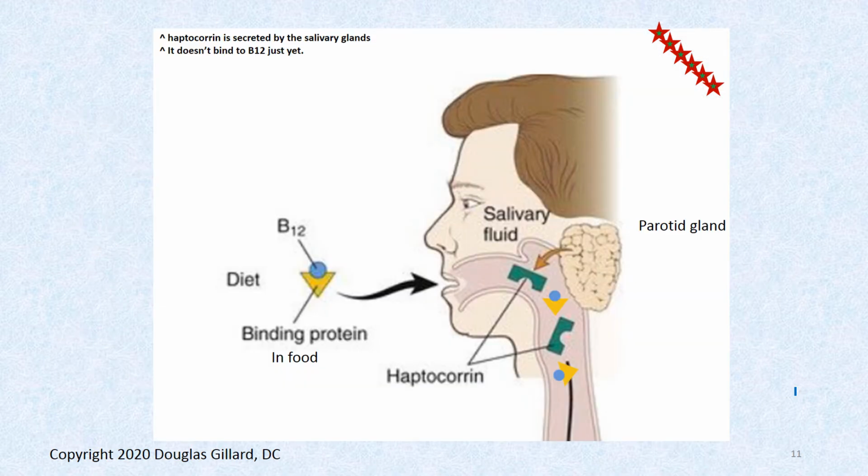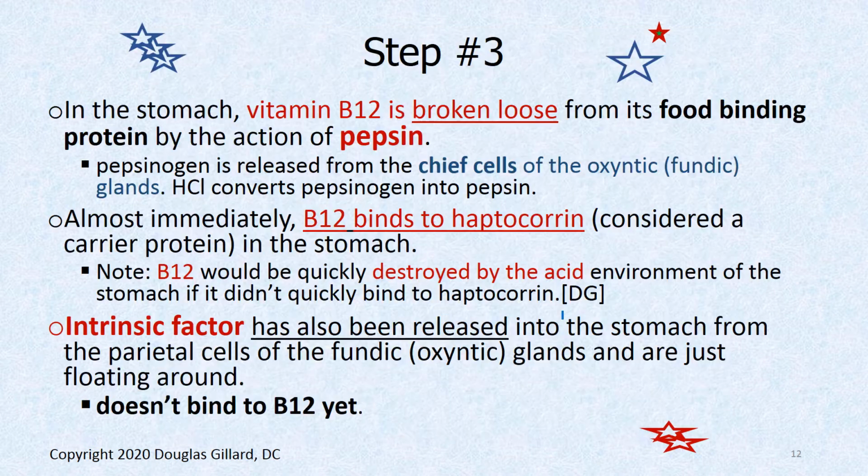So there we are. We're chewing up. There's our food-binding protein. There's our B12, and there's our haptocorrin, and they all go down in a big bolus of food here, heading toward the stomach. In the stomach, what happens? Well, what's in the stomach? Acid, pepsin. So in the stomach, vitamin B12 is broken loose by the actions mainly of pepsin.